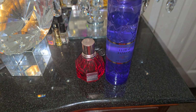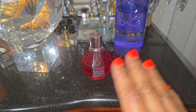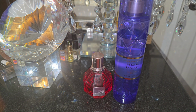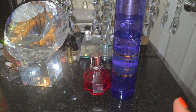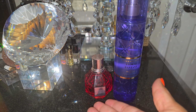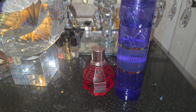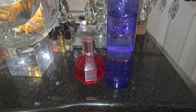Perfect match. Easy layering combo. If you have those two, try it. That's an easy one to pair together. It didn't add a twist to it or anything. It was just like adding, say, a body spray that was actually made by Flowerbomb or a hairspray or something like that. Yep. So they went good together, and I enjoyed that wear. Very pretty.